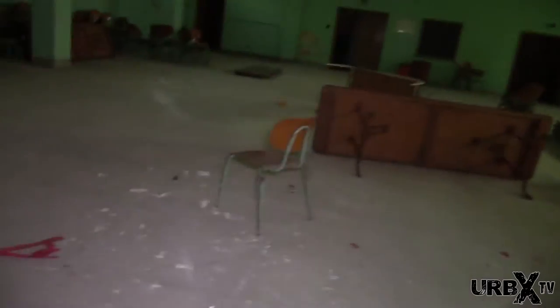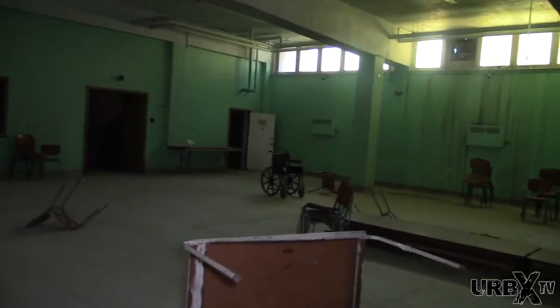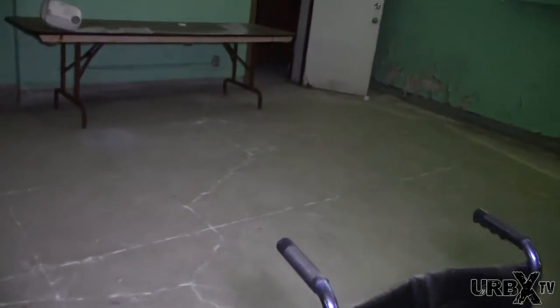They've really been smashing lights and stuff here on the floor. Oh, they got a wheelchair. I didn't notice last time I was here they had a wheelchair. They're gonna kick down the doors in here.